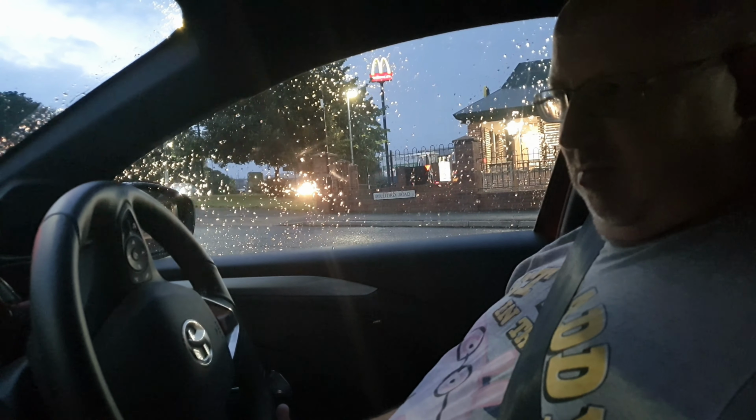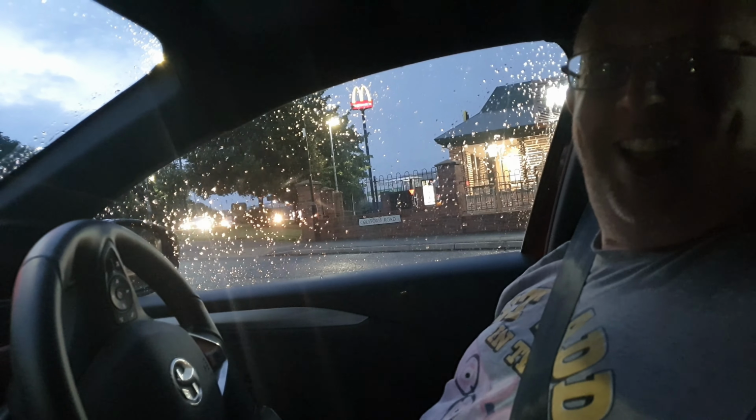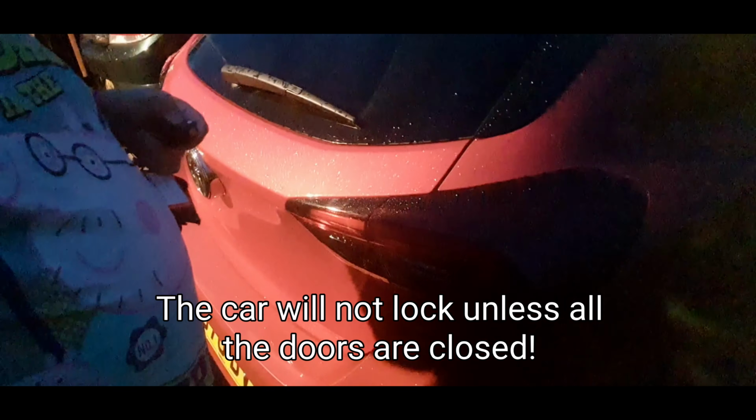Bad points, jittery. It's noisy and rumbly on the bumpy roads. Steering's quite nice and light. It's got sports mode. Other than that, I won't buy one. End of. So, my first ever driving experience in this car. Lights have gone off, so lock the door.